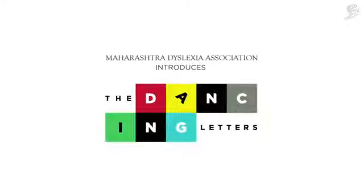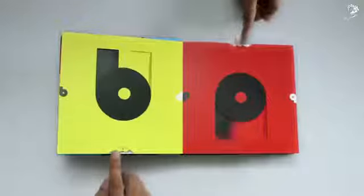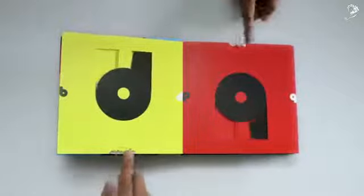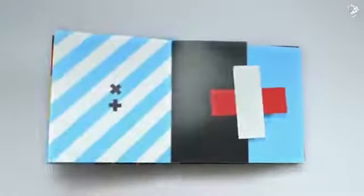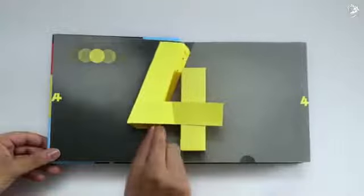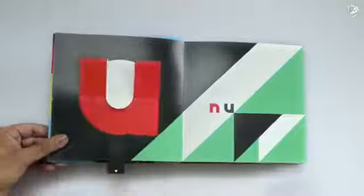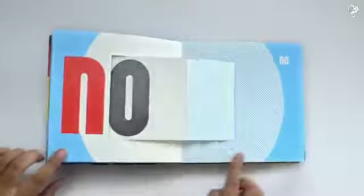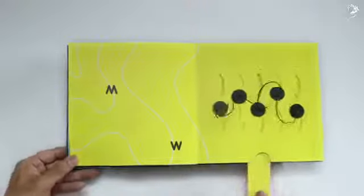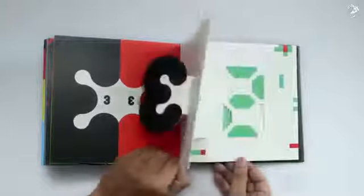The Dancing Letters. A book designed with colorful interactive pop-ups and a do-it-yourself technique allows kids to differentiate between similar-looking letters, numbers, and words. The Dancing Letters is also a great tool to educate parents and teachers about the common mistakes made by a dyslexic kid.